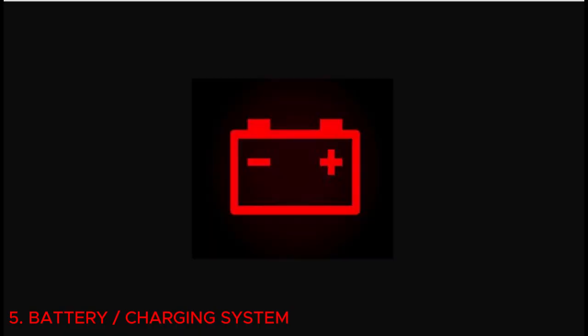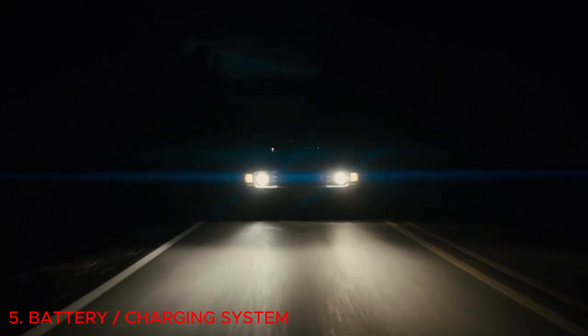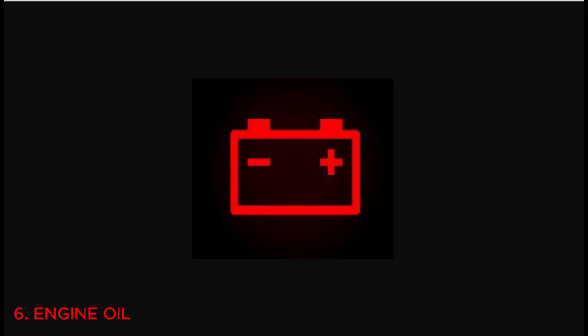Once this light comes on, ensure that all unnecessary electrical systems like radio and AC are turned off to reduce the load on the battery. This may increase the distance you will be able to drive before your car powers off. Ensure you engage your mechanic to have your battery and charging system checked as soon as possible.